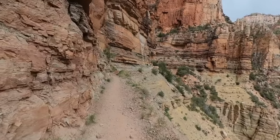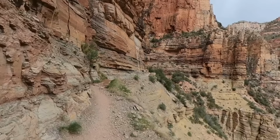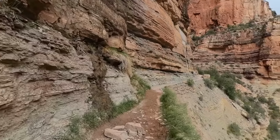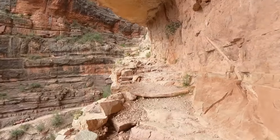And if you have a problem with heights, this section might be challenging, but again, it's still all 4 feet. And in the article on HikingGuy.com, I'll talk about some strategies that you can use to conquer your fear of heights here. But just know that literally hundreds of thousands of people make it through here.